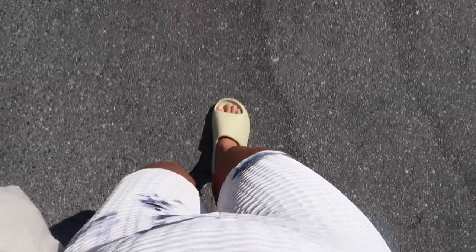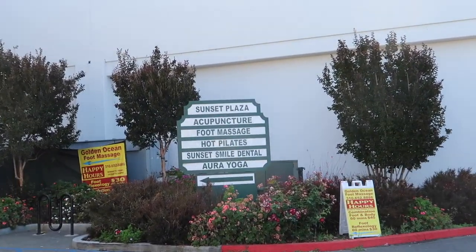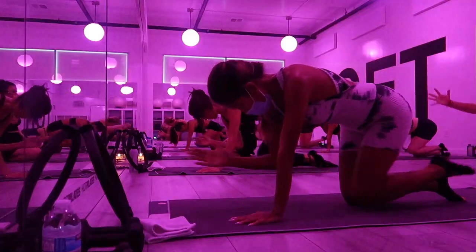This is the fit right now. I forgot my grip socks, but here we go. Hot Pilates.